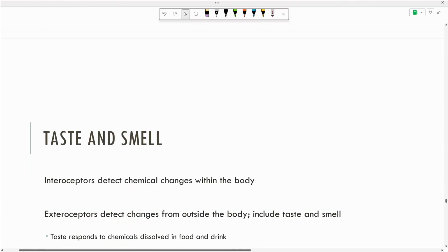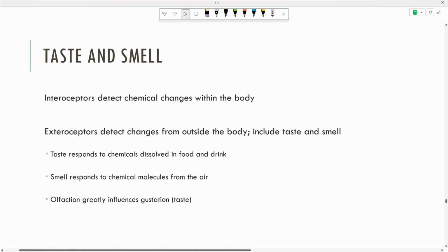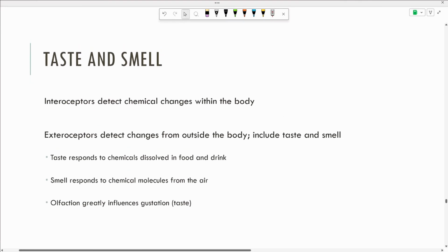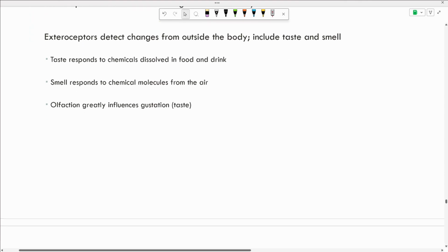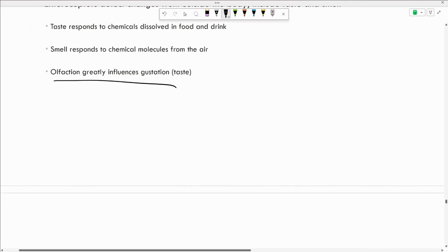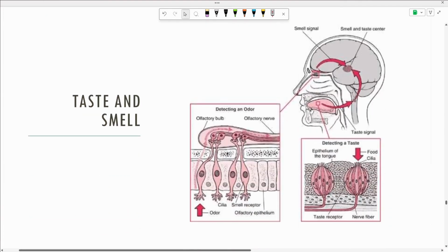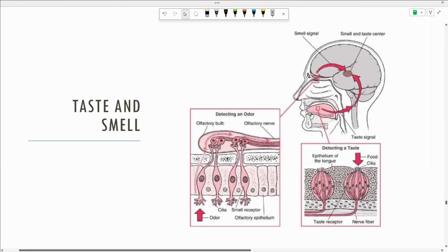So that's smell. Taste and smell kind of go together. Obviously, as you're eating something, the smell is going to go into your nose. Drinking something, you're going to smell it as well. And obviously, olfaction greatly influences your taste. You have your tongue input, and they're obviously going to go to your thalamus because that's where all sensory goes. So that's smell and taste. Any questions about tasting and smelling things?